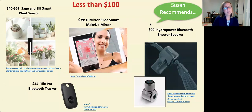And the last thing about this is, in addition to being sustainable because of that, the components that are plastic as part of the shower head are made from 100% recycled plastic. So it is a sustainable way to have fun in the shower.